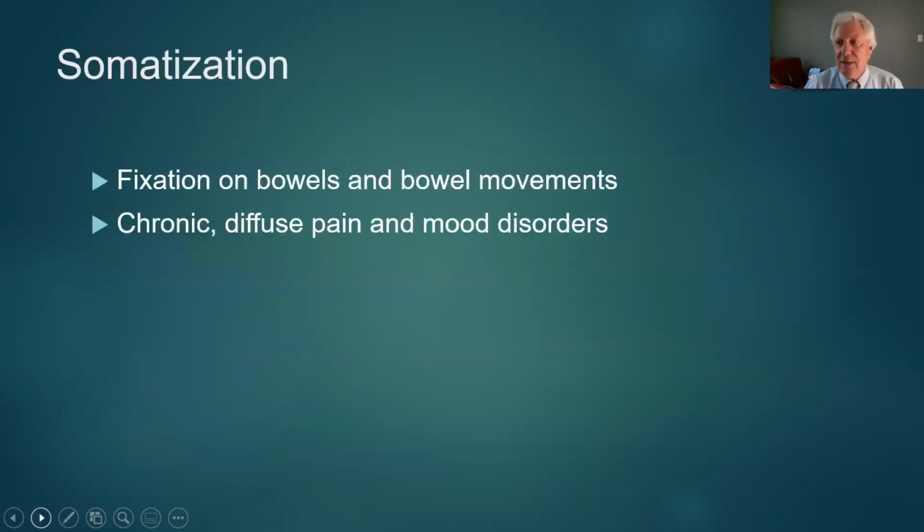So an important consideration is that when somebody comes in complaining of gut and bowel problems, sometimes it's not a functional anatomic issue. It's actually what we call somatization, that people have reflected on their bowels and might be having issues with depression or anxiety.